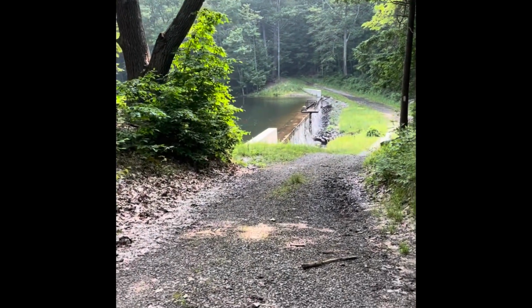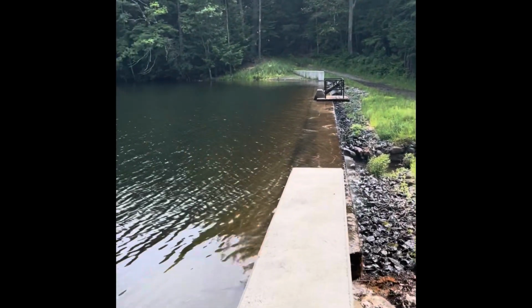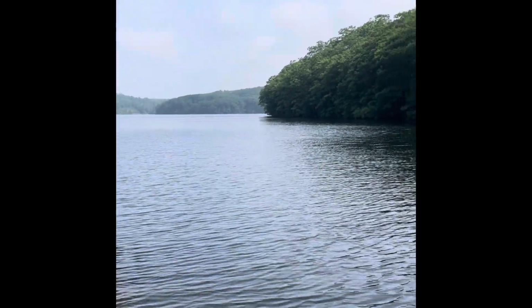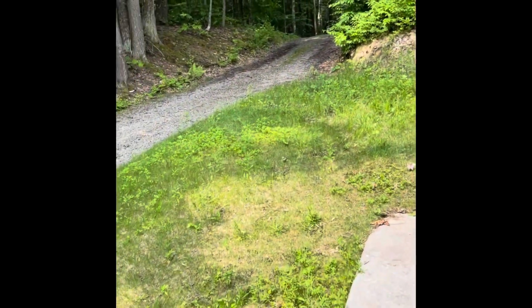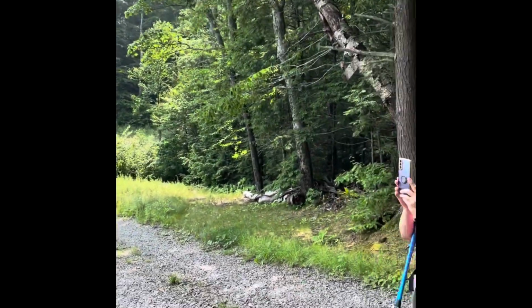Looks like we're coming up to another dam area. Nice little view. Every time you come to the water like this, you get a nice cool breeze. Let's see what my thermometer says here. It says it's only 70. It's a little humid though, so we are sweating. I am anyway, I don't know about Carol. But yeah, it feels good when you come across the water and get the nice breeze.